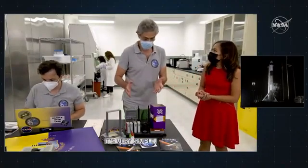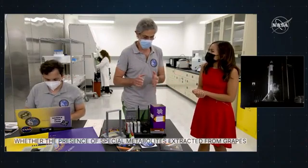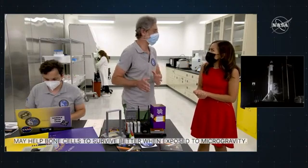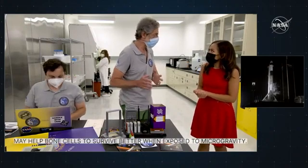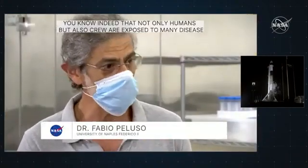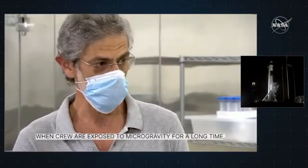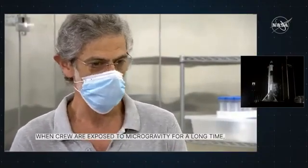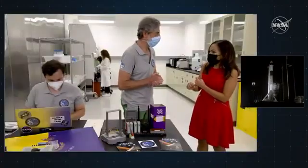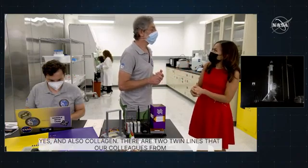It's very simple. This experiment is aimed at understanding whether the presence of special metabolites extracted from grapes may help bone cells to survive better when exposed to microgravity. You know indeed that not only humans but also crew are exposed to many diseases, and one of these is osteoporosis. When crew are exposed to microgravity for a long time, their bone loses minerals. The mixture that you're studying is metabolites from grapes used to make wine? Yes, indeed, and also collagen.